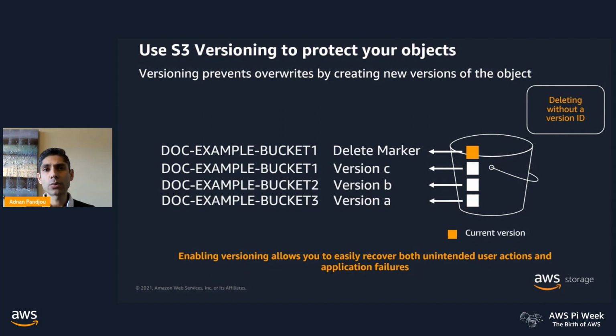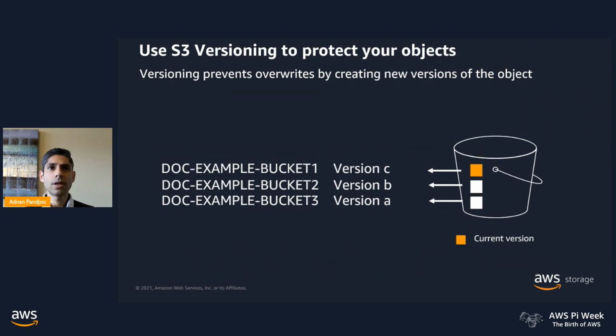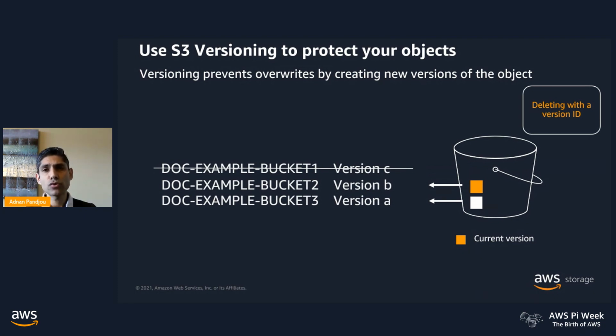Now, if you delete an object without a version ID, Amazon S3 inserts a delete marker, which becomes the current object version. This way, you can always restore the previous version. And when you issue a GET request on an object with a delete marker, it leads to a 404 error. But let's say you want to delete an object with a specific version ID. In that case, S3 does not add a delete marker and instead actually removes the version of the object from your bucket.